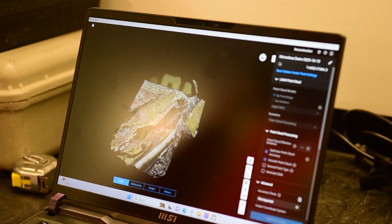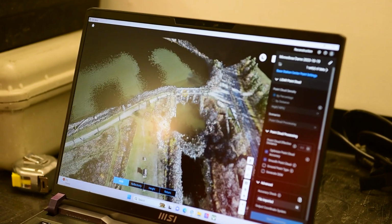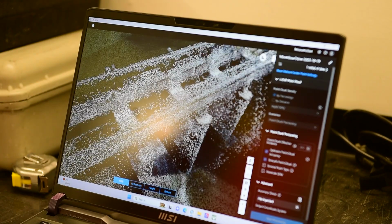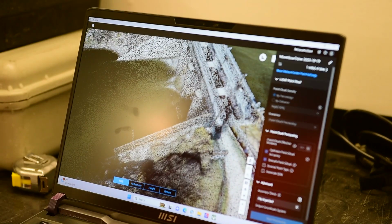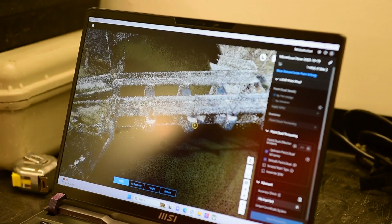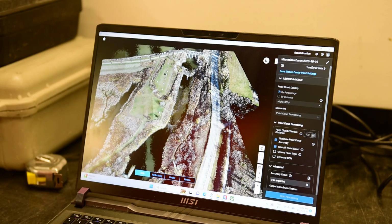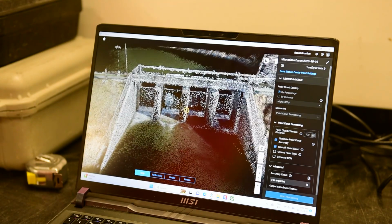Here's the Minnesota Dam. The project that we just did 2 weeks ago was at Minnesota Dam. We flew LiDAR over it, so we have basically a 3D captured moment in time of the whole site that we can take measurements from. I think there was an erosion problem at the Minnesota Dam, and they wanted to get a capture of what was happening downstream with the erosion, so they can come up with a plan to correct it. So we can zoom in and we can see that it picked up the dam pretty well here.